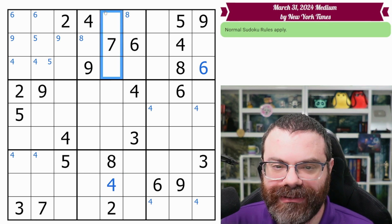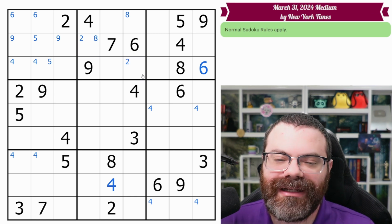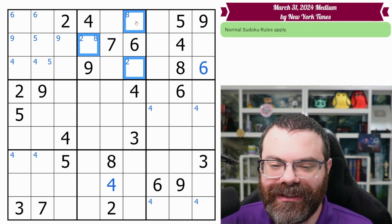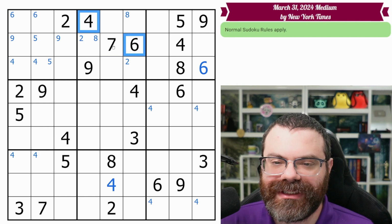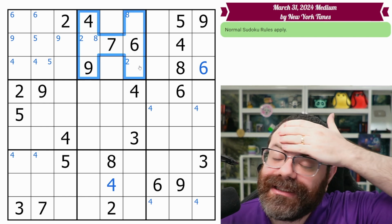The 2 looks in. And this 2 looks in, so that puts a 2 in one of these two cells. Now, something I'm noticing about this box is I have the 2 and 8 corner marked in it, but these two cells don't have that 2 or 8, right? And so in addition to not being 4, 6, 7, 9, they're also not 2, 8. So that is already 6 digits that they're not.